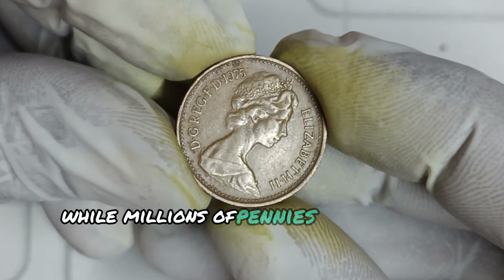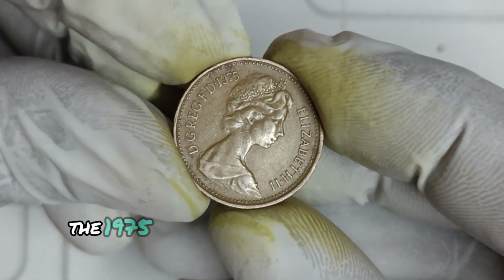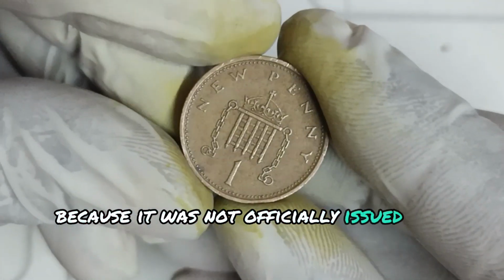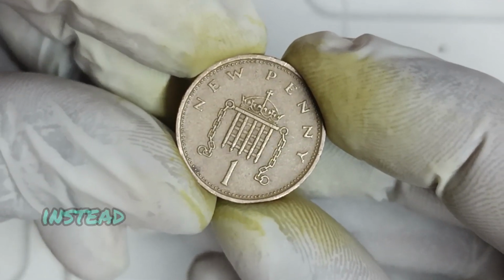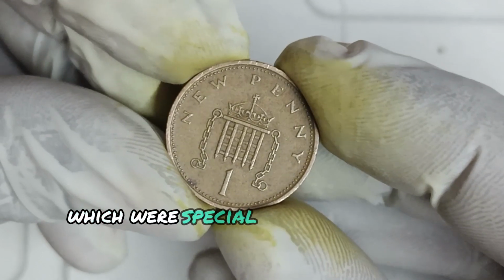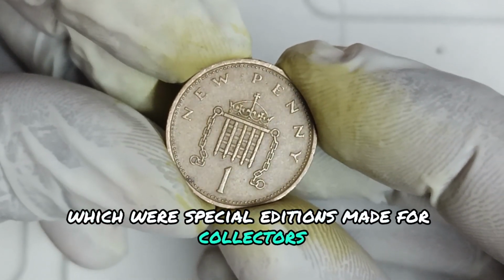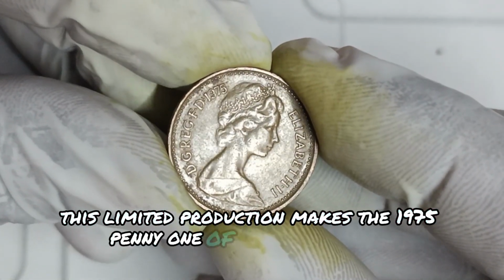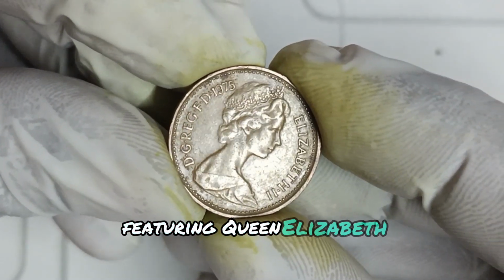While millions of pennies were minted each year, the 1975 version is exceptionally rare because it was not officially issued for circulation. Instead, these coins were produced as part of proof sets, which were special editions made for collectors. This limited production makes the 1975 penny one of the rarest coins featuring Queen Elizabeth II.